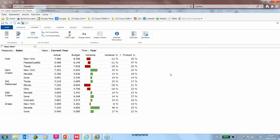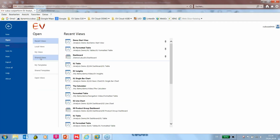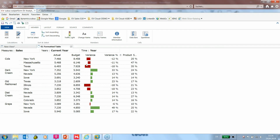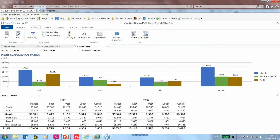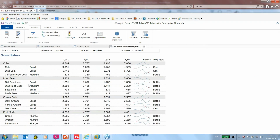So that's basically what I had in mind to show you today. There's a lot more, like traffic lights. By the way, you can have predefined charts that you provide for people. Like in this case, we have a predefined formatted table like this, or something like a chart like this. So there are different options, including one thing that I want to show you, this table with descriptive elements. So you can use attributes or hierarchies in SSAS to display that on the table together with bar charts and your numbers.